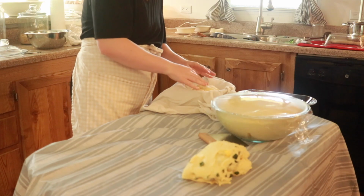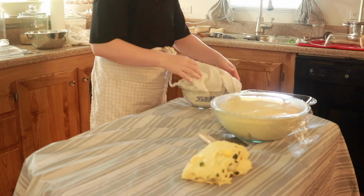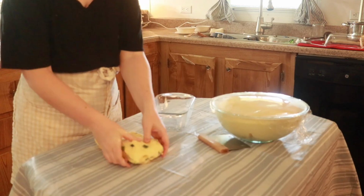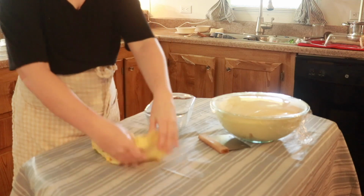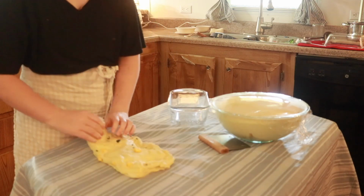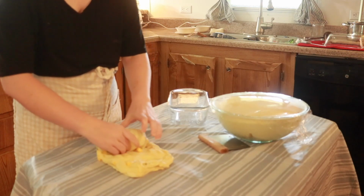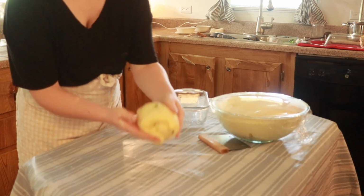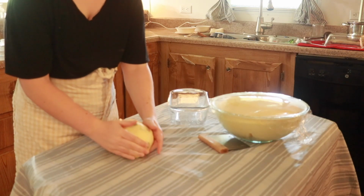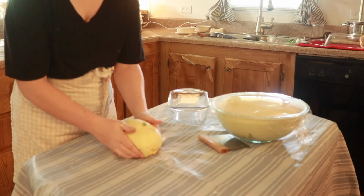Let this rise again, whether it's the round or the loaf, until it has doubled once again. I like my loaves to kind of come up over the top of the pan and kind of puff out on the side. They get really, really big, and I like that. I feel like you're really getting a good sandwich loaf there when you let it rise that much. It's really soft and fluffy. So you just put that back in a warm spot, cover it up, and it will get nice and big.